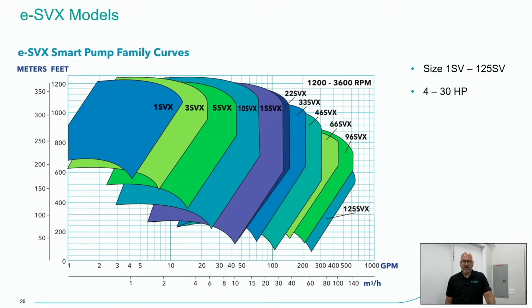So here are just some high-level family curves. This is offered anywhere from the 1SV to the largest 125SV. The only limitation with this is it's 4 horsepower to 30 horsepower. So if you find an ESV that requires something more than 30 horsepower, then we will not be able to use the Hydrovar X technology with it.